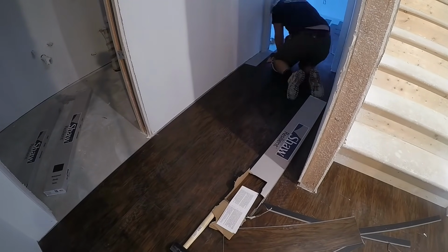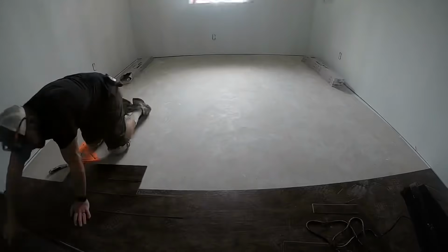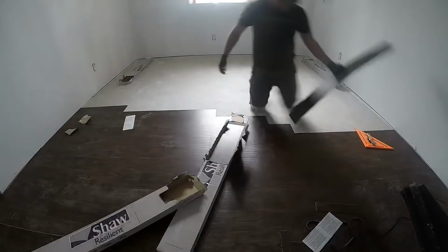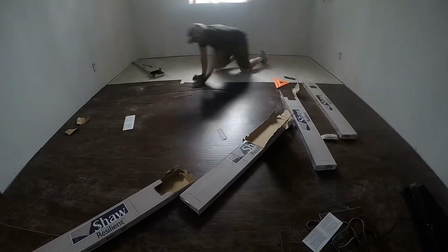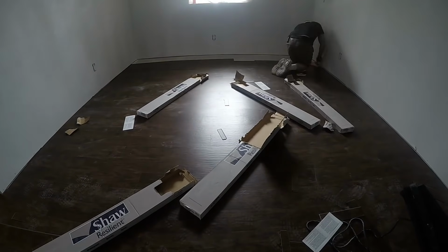I have some different methods that I use to get a random pattern. I use 4 boards at a time, as you can kind of see here, and then I make sure that I use the cutoff from those first 4 rows as the starts of the next row, so that I have minimal to no waste, as well as keeping the joint lines as random as possible.